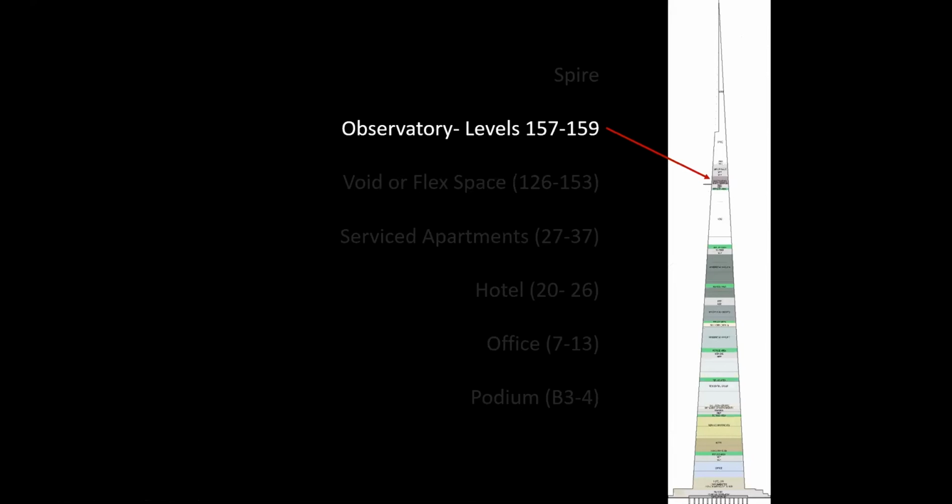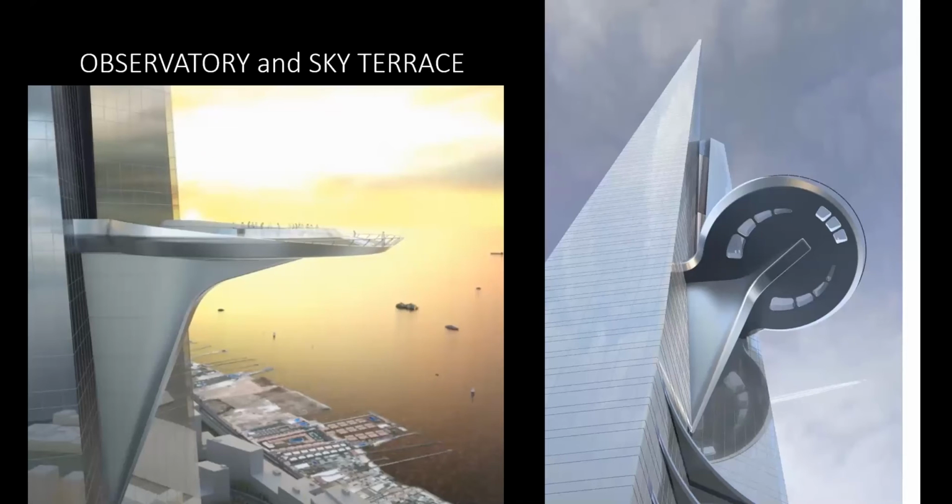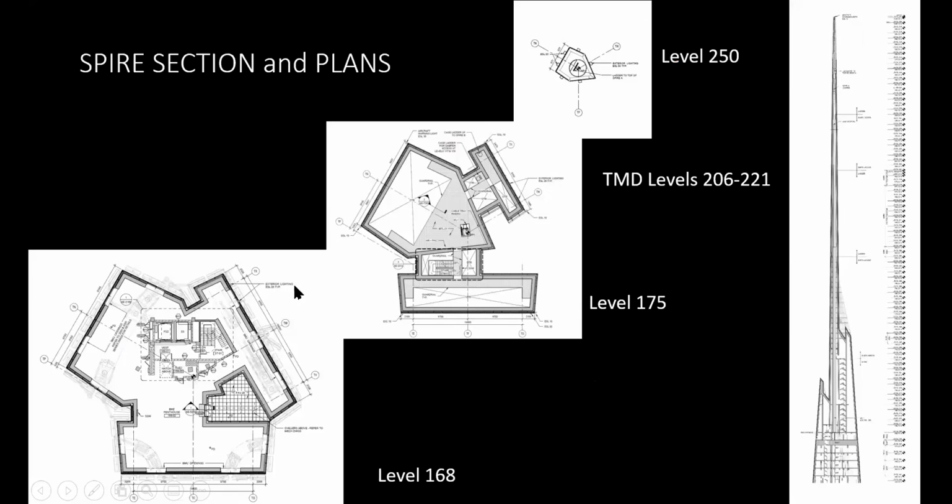So then we finally come to the observatory levels with the Sky Terrace. Adrian told the story about the helicopter pad that became a Sky Terrace. So now you can see the actual massing of the building starts to impinge on that triangular structural core. And then of course we have a spire, and I'll let my friend Bob talk about the spire.